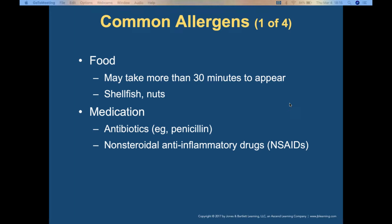So big time, we start talking about food issues. The most common allergies fall into one of the following five general categories. Food: certain foods will cause them. These foods can account for about 30% of deaths from anaphylaxis, most commonly in adolescents and young adults.